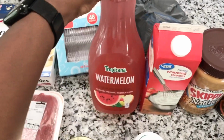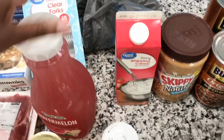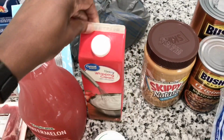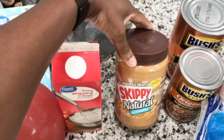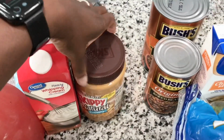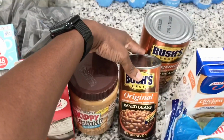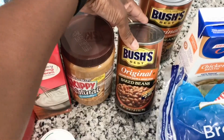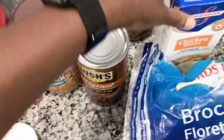And then this watermelon Tropicana, if you have not tried it, is amazing. And then I actually use heavy whipping cream in my macaroni and cheese instead of milk. Skippy peanut butter, that is mine. I love it. And then these are the beans that we got for the baked beans. I just got a large can and a small can, and it fills up a 9x13 dish perfectly.